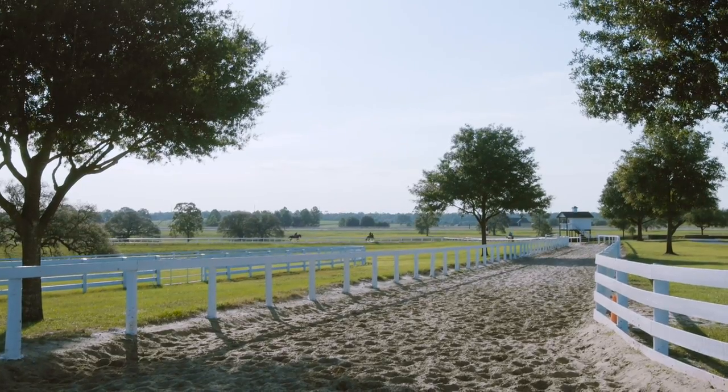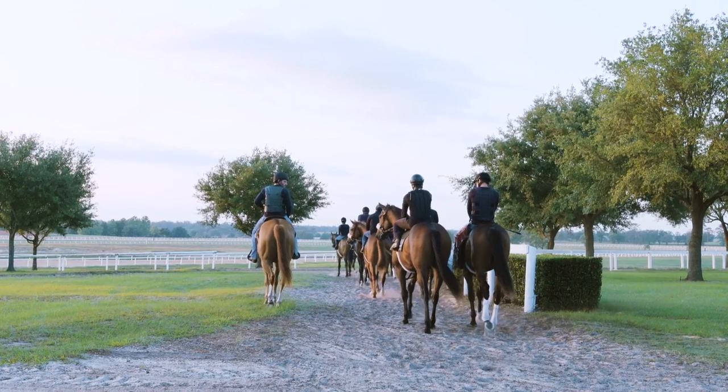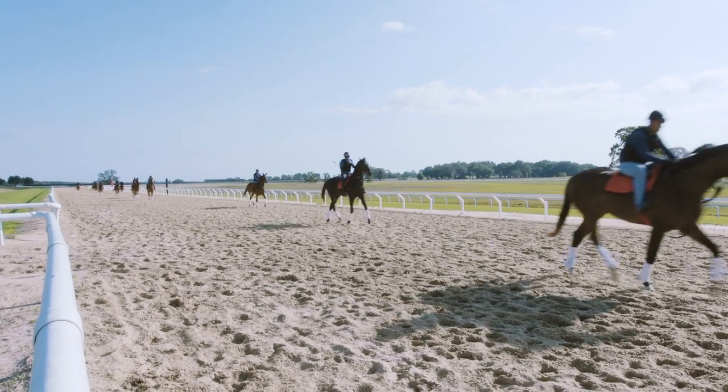During the busy season, we'll have over 200. We've got about 170, 180 here on the farm at the moment. When we're in full swing, we'll have around 250 or so.